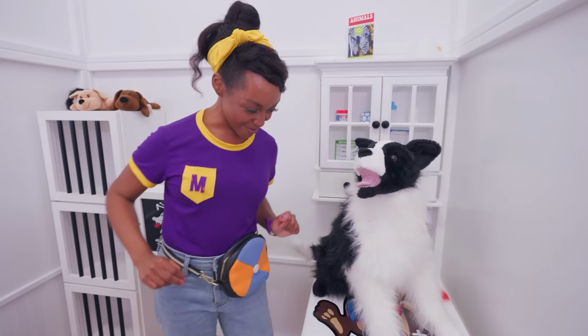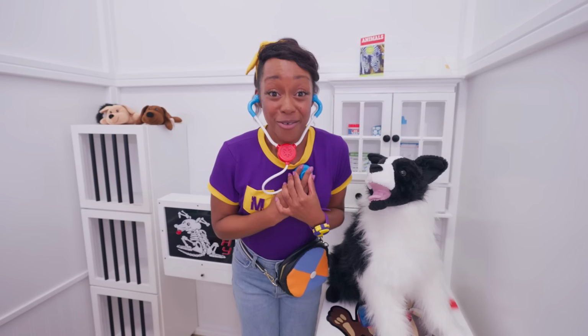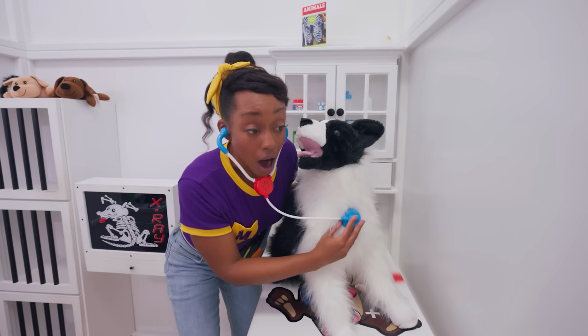We have a stethoscope. Stethoscopes are for hearing what's inside of your body, like your heart. Oh, may I check your heart too? Great. Wow, that sounds nice and strong. Okay, let's check puppy's heart. This might be a little cold. Wow, that sounds so healthy and strong.